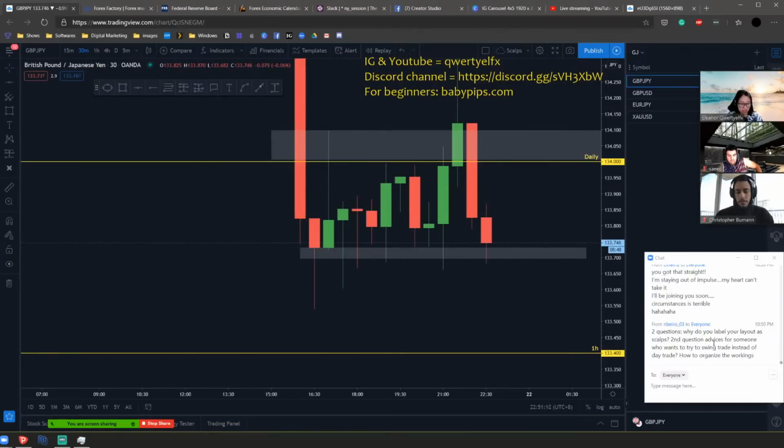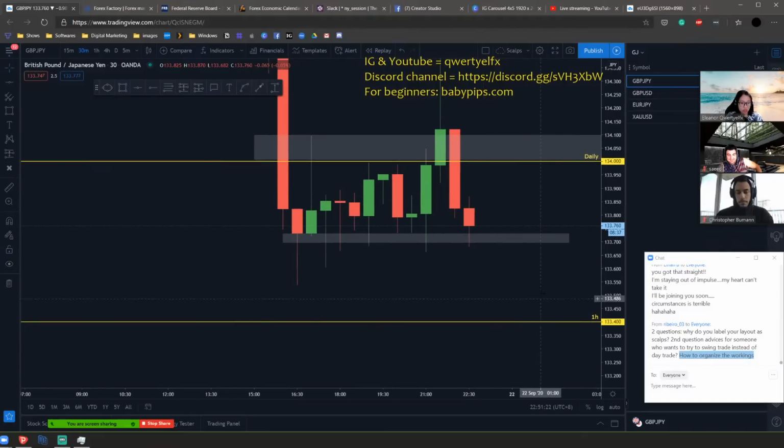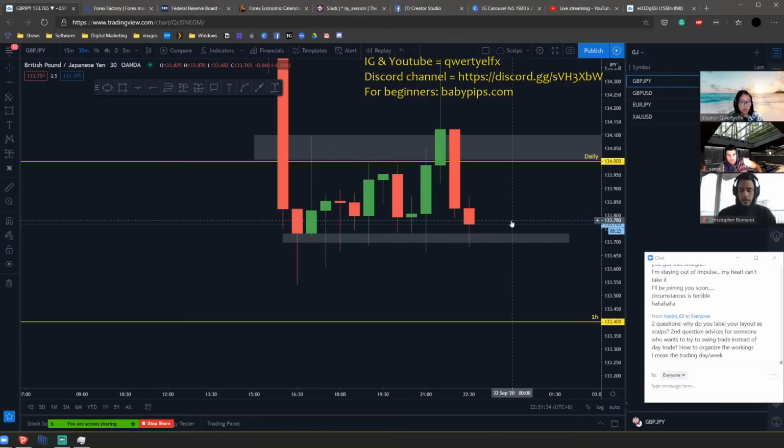Second question. Advice for someone who wants to try swing trading instead of day trading. How to organize the workings? What workings? Like how do you organize the zones or take profits? I think it means like how do you analyze going for swings, starting probably with the monthly, going all the way down to the daily, then top-down analysis? Yeah.